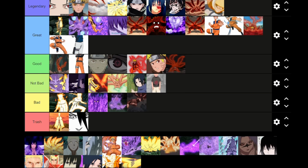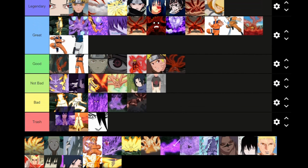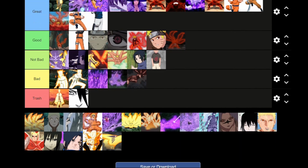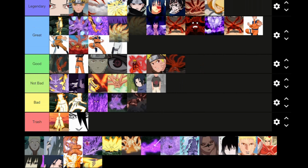The EMS design, I think it's cooler, though I'd say they're pretty close. As I said before, I don't really like the gray clothing he uses here, but it's still a great design. It's not that I dislike the gray clothing, it's just that I prefer Heavy Sasuke's white clothing better. But anyway, the Kurama avatar, I will put it in great.